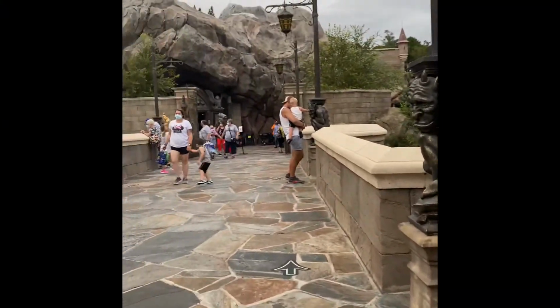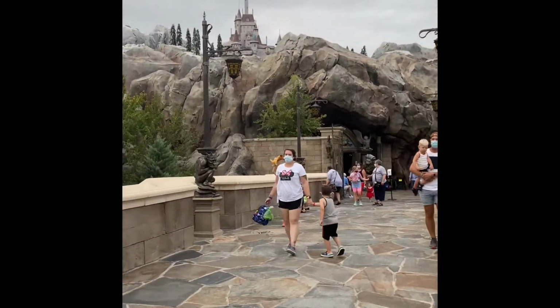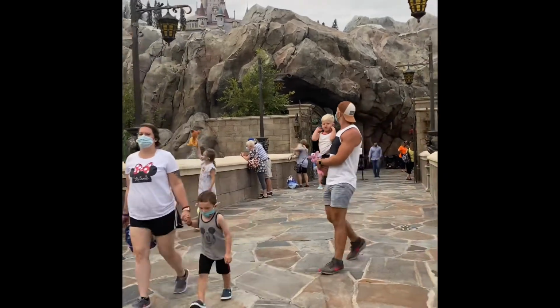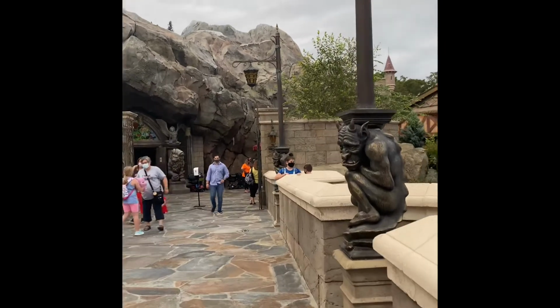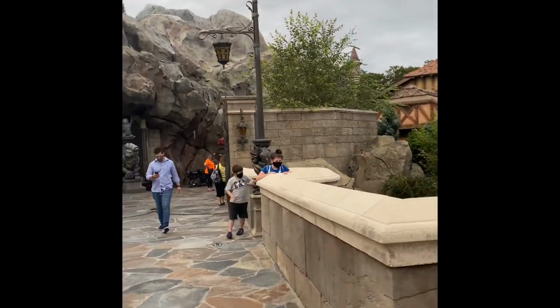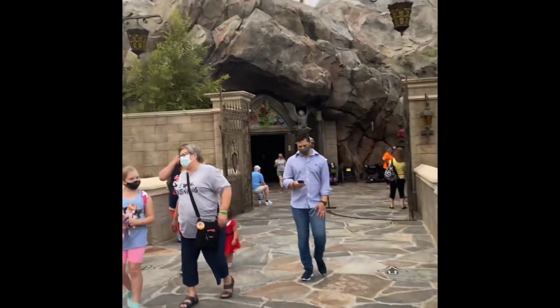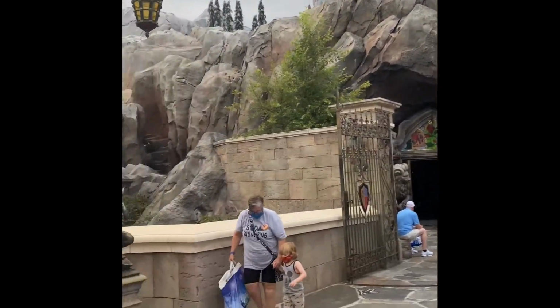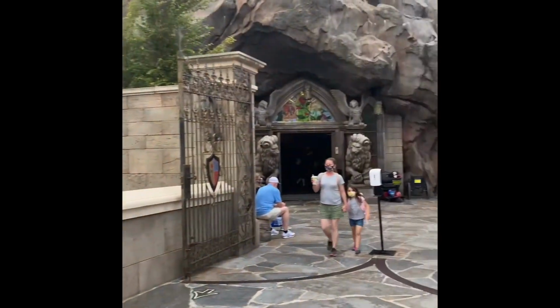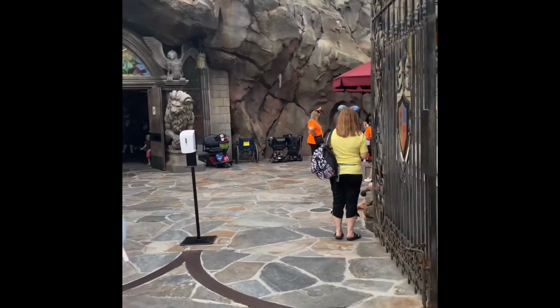Happy Tasty Tuesday, friends! Today's review brings us to Be Our Guest restaurant in Disney's Magic Kingdom Park at Walt Disney World. I was very excited to review this restaurant. I haven't eaten here in over a year, and it is a fine dining, signature dining experience, so you know me, the foodie, all about it. So I was excited to check out this allergy-friendly atmosphere here.